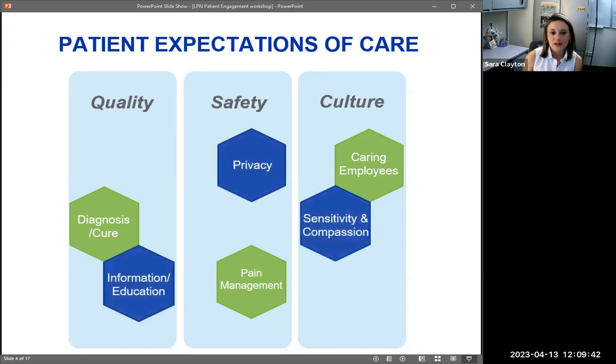So talking about pain management and then privacy. Making sure that in those conversations we're having with our patients, we're keeping our volume at an appropriate tone, and that they feel that their privacy is important and protected, not just for their sake, but it's something that matters to us as well. So we've got that sensitivity and compassion piece connected to caring employees. We're sensitive to what our patients are going through. We're trying to understand what their experience is like and see it from their eyes so that we can help them walk through that journey.